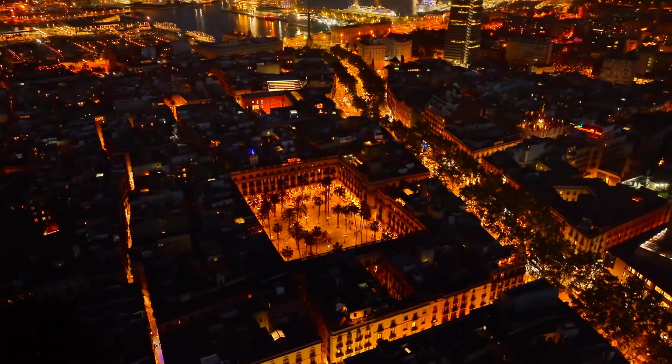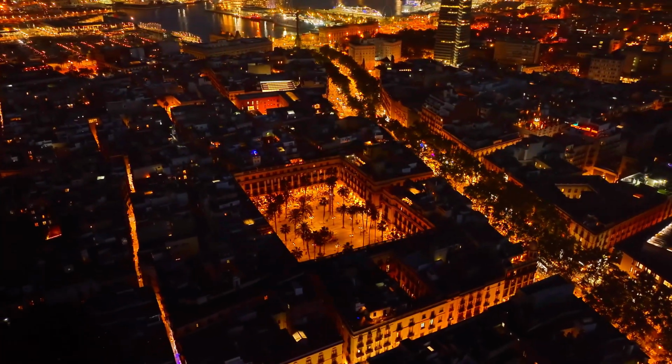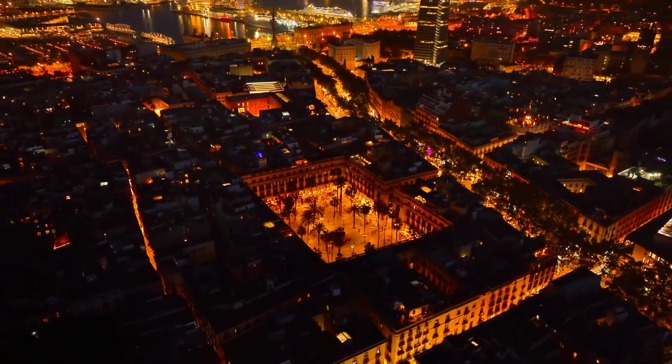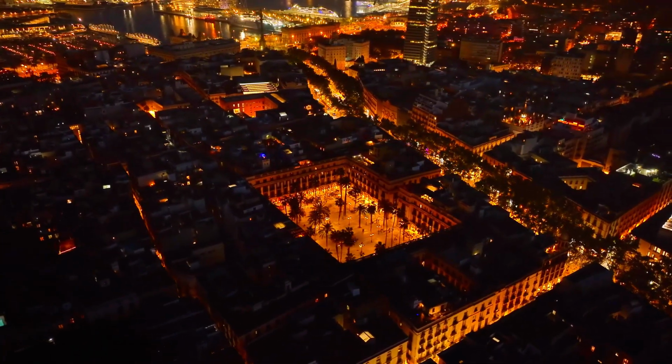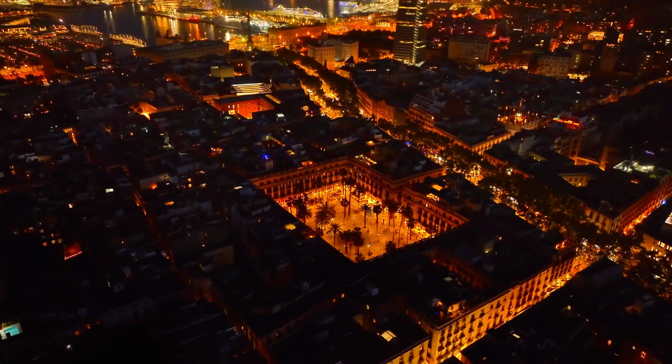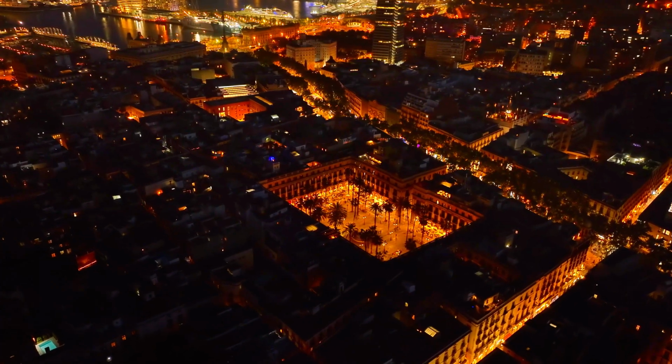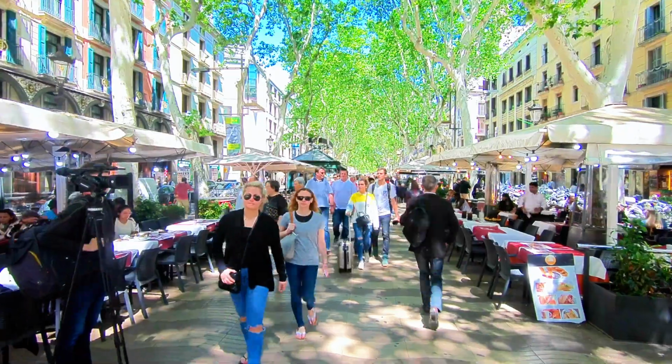At night, Las Ramblas changes skin. Neon signs flicker. Laughter spills from terraces. Musicians strum guitars under the street lamps. It's touristy, yes, but it's also timeless. A chaotic, colorful, unforgettable stretch of life.